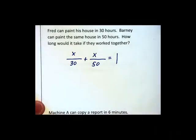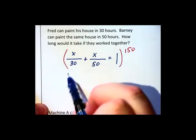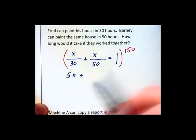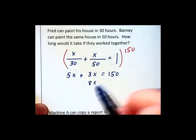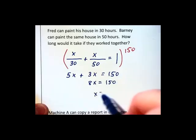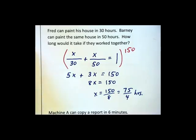Notice how easily this problem came out. We're going to multiply through by 150 on each side to clear the fractions. On the left, the 30 cancels, giving us 5x, plus 50 cancels, going in 3 times, 3x equals 150. So 8x equals 150, and x equals 150 over 8, which we can reduce to 75 over 4 hours. Now, typically these problems have fractional answers. You might need to turn that into a mixed number, which would be 18 3/4 or 18.75 hours if you needed to write it in a more meaningful form.